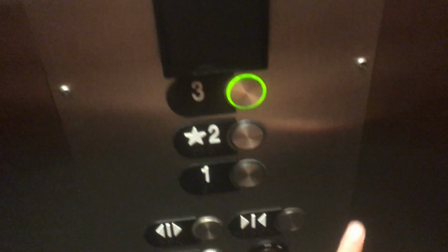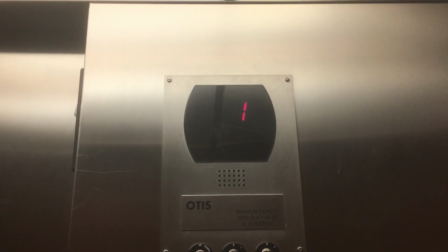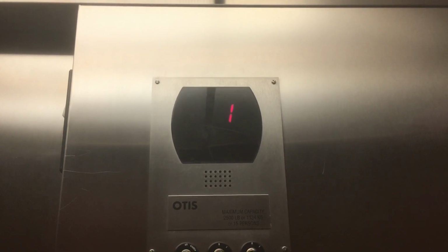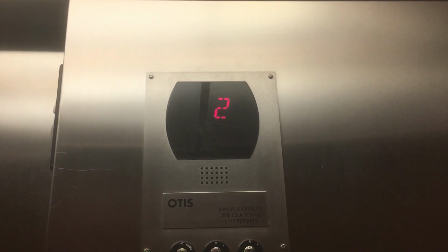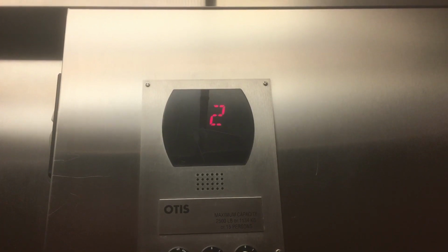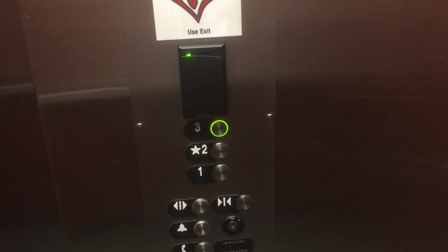Up to 3. And here we go up. Here 3, drop. And motion activated lights in short time, nice.